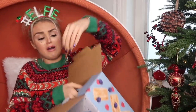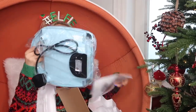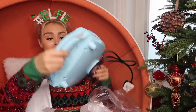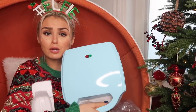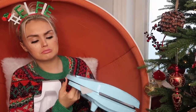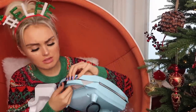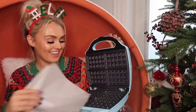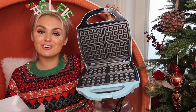Most definitely. Okay. Oh, this is hard to get out. Ow, I just hit myself in the face. But it's mini. Oh, guys, I might have to keep it. This is adorable. Oh, my goodness me. Look at that pale blue. That is stunning. So, if I could open it, how does it open? Wait, what? Like that. Ah, look! You can make your waffles!